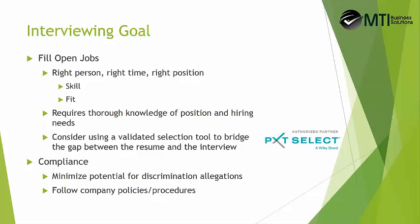It can also be very beneficial to utilize a validated selection tool such as PXT Select to bridge the gap between the resume and the interview. There are some other tools as well that quantify candidate skills and compare them against a performance model for the job that you're trying to fill. They can help take some of the emotion out of the interview and also provide you with some guidelines for what to ask, based on the person's cognitive and quantitative abilities and what is required for the performance model for that job.